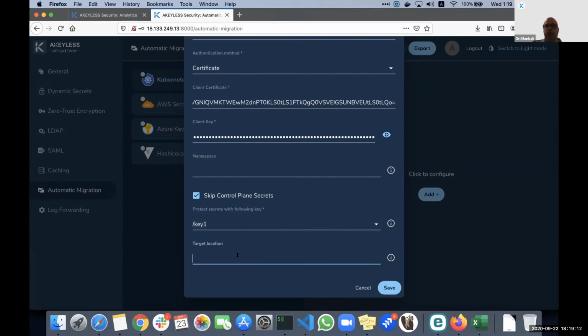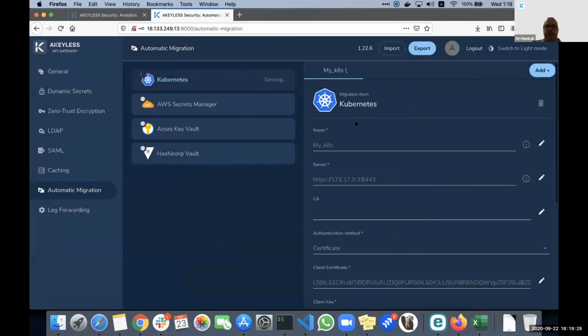The target location is where you want to put, in a virtual folder, the migrated secrets. So I can put any kind of name of folder, migrated secrets. And that's it. I will save it. And what will happen is that the process started and the sync was completed.